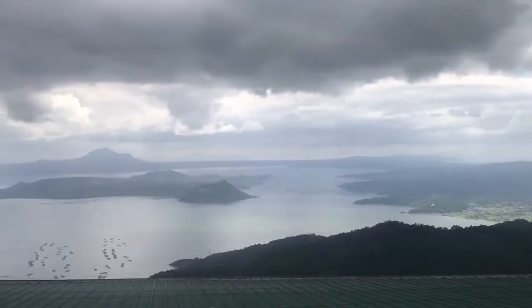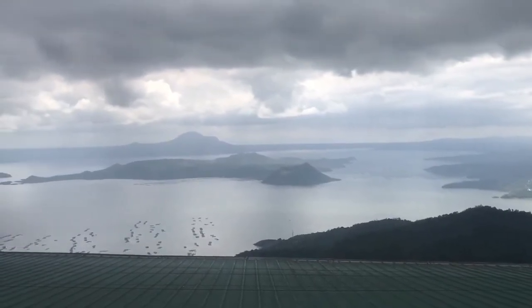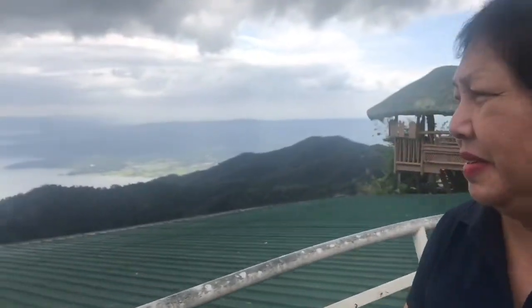I think that is the Ta'al, that one? Yeah, Ta'al Volcano. Ta'al Volcano. So, Goma, where is it? Tour guide. Yeah, we're in Ta'al Volcano and we're eating lunch at Leslie's. Mom's a vlogger now.